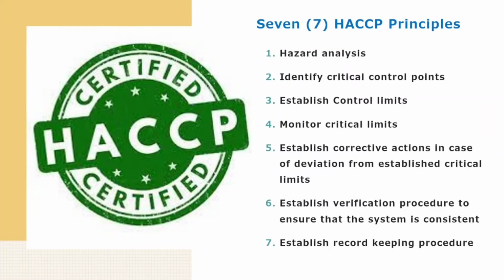These are the 7 HACCP principles. First, hazard analysis. Identify critical control points. Establish control limits. Monitor critical limits. Establish corrective actions in case of deviation from established critical limits. Establish verification procedure to ensure that the system is consistent. Establish record-keeping procedures.